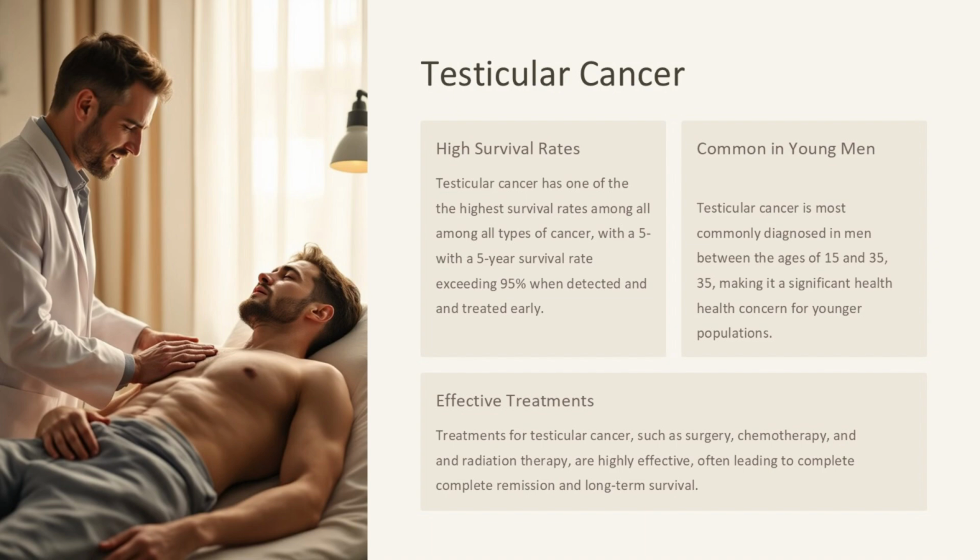Early detection is key, so I encourage all young men to perform regular self-exams and see a doctor if they notice any changes or abnormalities. With the right treatment, the prognosis for testicular cancer is very positive. Patients have an excellent chance of making a full recovery.